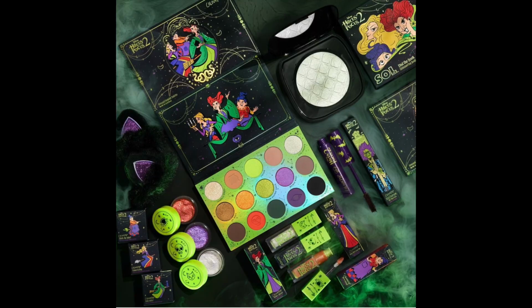Let's start off with the Hocus Pocus 2 Colourpop collab. This is for the Hocus Pocus 2 film, but it is the third collab that Hocus Pocus is doing with Colourpop. It launches on the 22nd, so that is either tomorrow or yesterday, depending on when this video goes up. And it is a whole new vibe, I have to say.